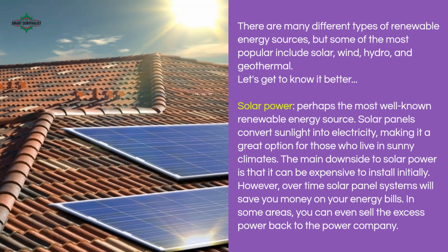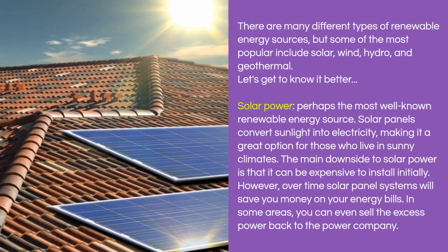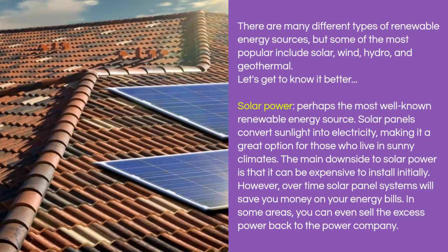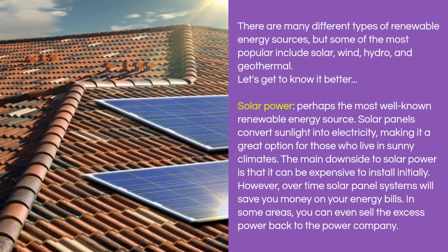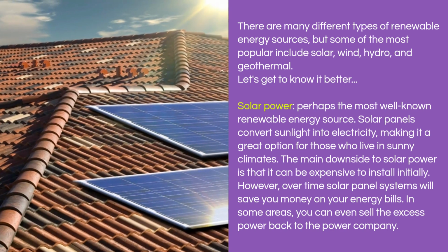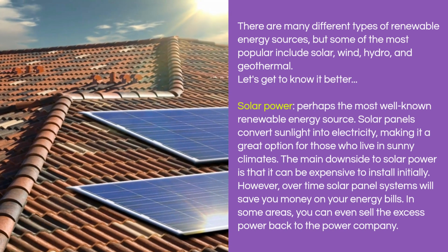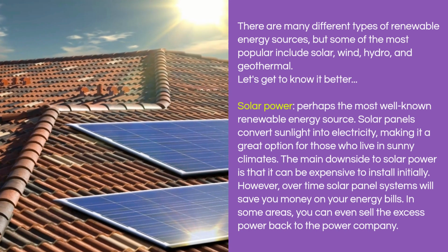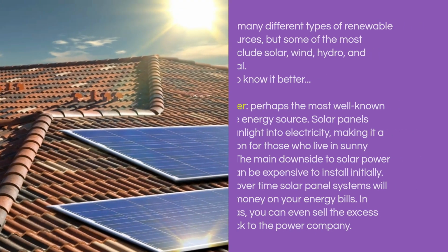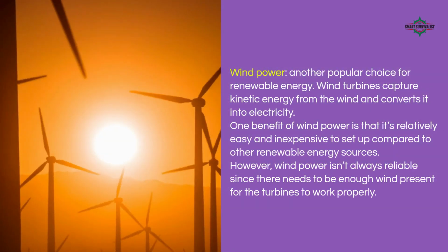Solar power, perhaps the most well-known renewable energy source. Solar panels convert sunlight into electricity, making it a great option for those who live in sunny climates. The main downside to solar power is that it can be expensive to install initially. However, over time solar panel systems will save you money on your energy bills. In some areas, you can even sell the excess power back to the power company.